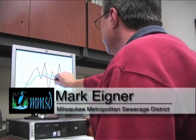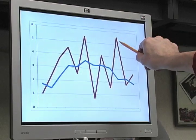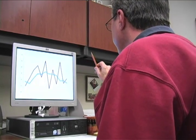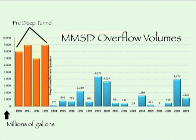Pretty wet spring, and then in June we had this big spike, more than normal. The blue would be normal. And then you see October here, where we had quite a bit of rain. We had nearly 5 inches more than normal for all of 2009. We had 2 overflows, about 1.2 billion gallons of overflow, mostly in the June event.